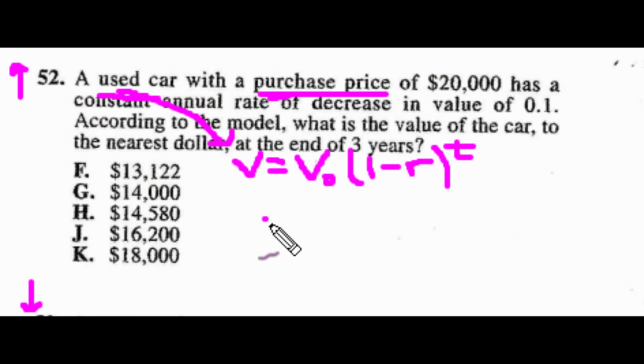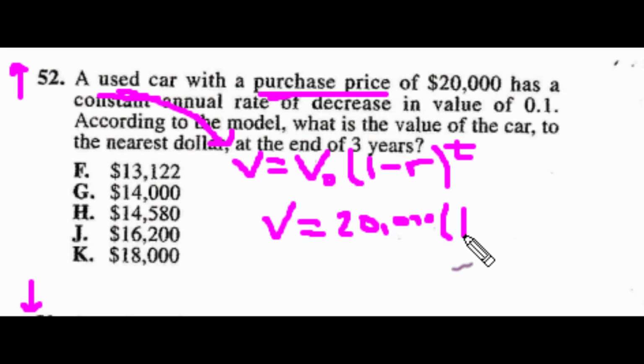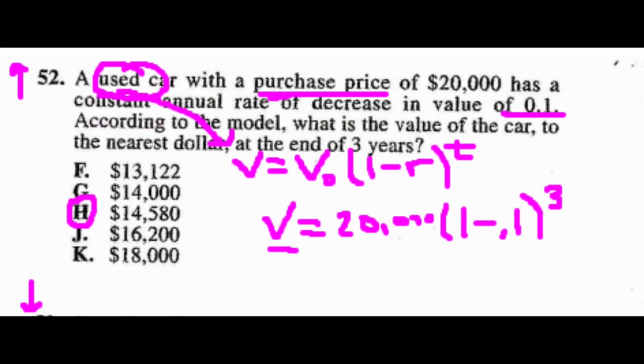So let's plug our numbers in. V equals purchase price of 20,000, and then we're going to multiply that by 1 minus the depreciation of 0.1, and it says for the time of 3 years. So that's how you set that problem up. Then you just go 20,000 times 1 minus 0.1 to the 3rd power, and that's going to solve for V. When you do that, that gives you 14,580, which is answer choice H. Probably the confusion came here with purchase price and used car for 52. Pretty easy problem, straightforward, however a bit confusing the way that they word it.